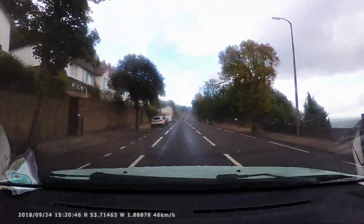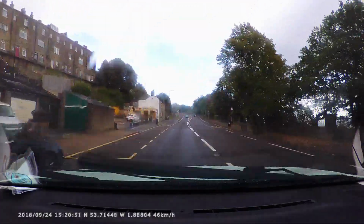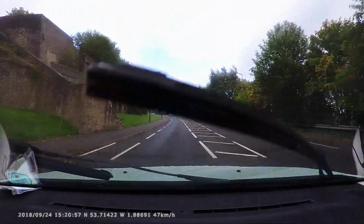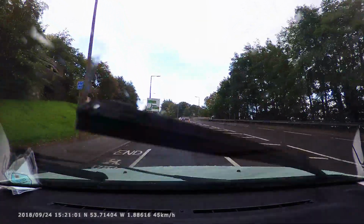Travelling up here, we've got quite a wide piece of road, so I would recommend checking the mirrors regularly here, centre and right mirror, because what we do know about people on this sort of road is that they're going to want to try and overtake you.